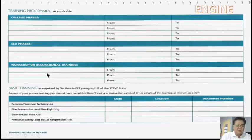It is a workshop or occupational training. If you have this training, write the data. So remember, these boxes are a training program as applicable. If it is not, leave it blank. The same as the previous, as the deck department training record book, you have also your basic training. Write the information from your documents given by the training center.